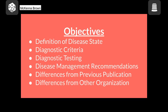The objectives of today's presentation are to define the disease state, talk about the diagnostic criteria and diagnostic testing recommended for this disease, the disease management recommendations, the differences from the previous publication of these guidelines, and differences from other organizations' recommendations.